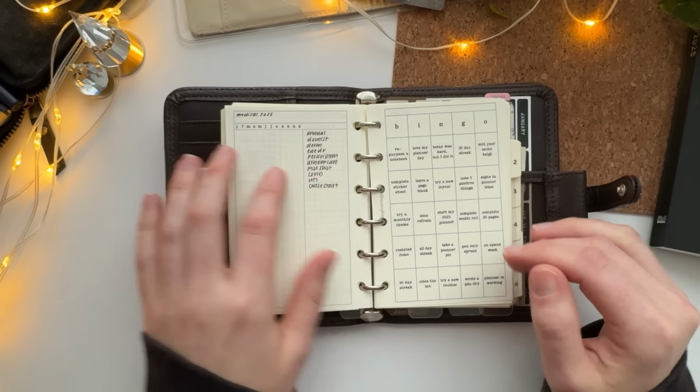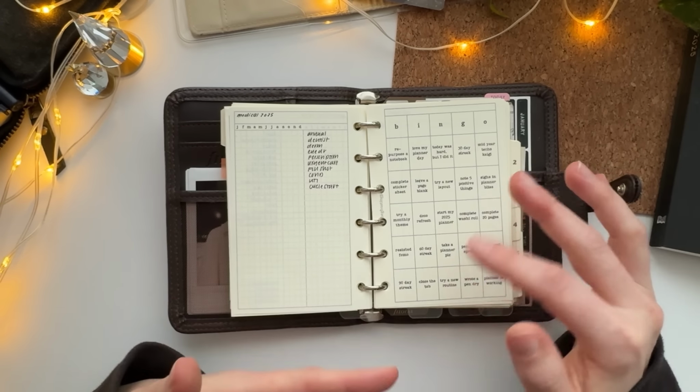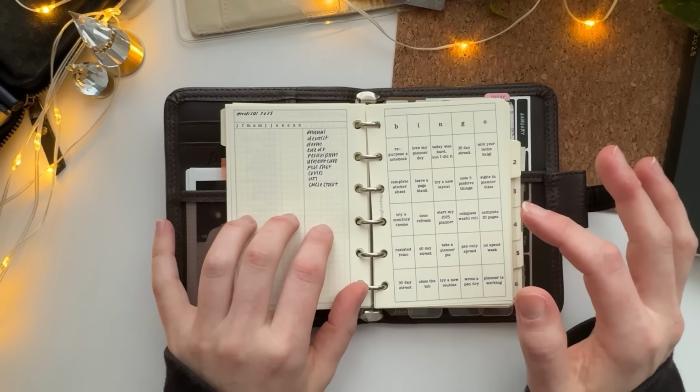And then on the back with the same layout, I'm doing a medical log. So I'm just going to write down the dates of my key doctor's appointments throughout the year. So when we go to the dentist, dermatologist, eye doctor, if I go to urgent care, any kind of vaccinations, things like that, I will put here.